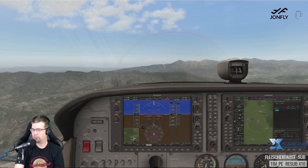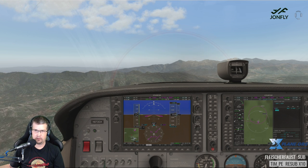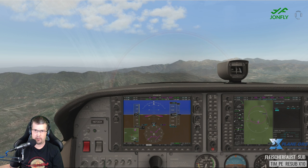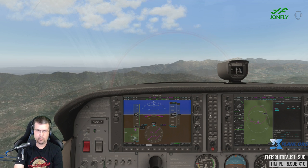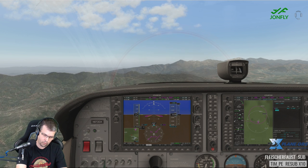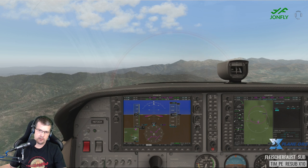And who's the other aircraft calling? 572 Delta X-ray, also Skyhawk looking for a beacon code for landing in Ontario. We're at 6,400, about 20 miles north, northeast of Ontario. All right. 572 Delta X-ray, SoCal approach, squawk 1336 and ident. 1336 and ident to Delta X-ray.